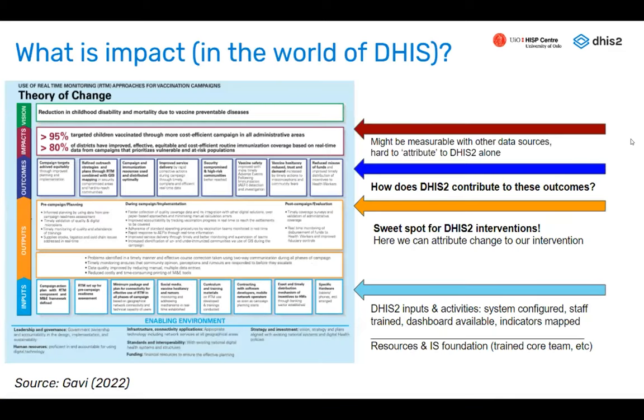And Gavi really pushed us this year to describe better how DHIS2 is actually contributing to health impact. Why does this matter? Why should we keep investing in this information system? Why do we keep investing in data? So it was a pretty big question. And so this theory of change is actually borrowed from Gavi.